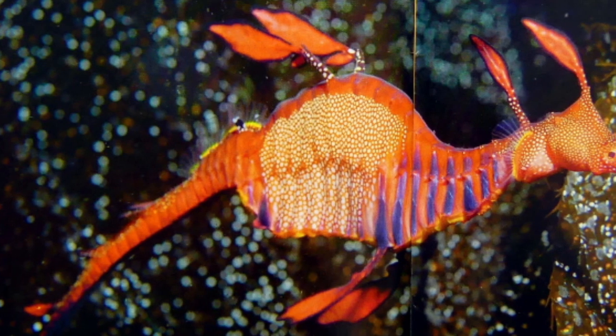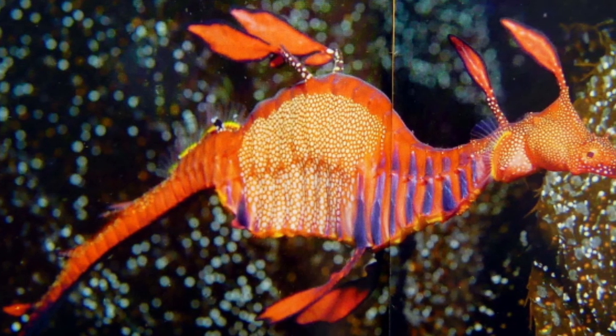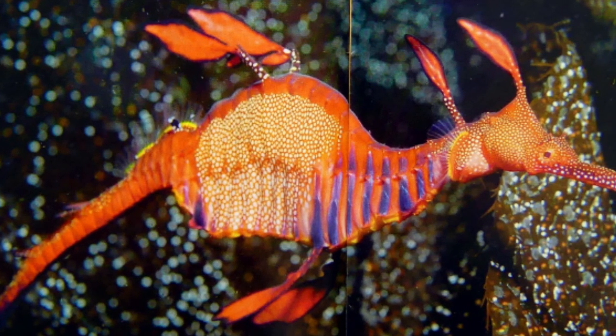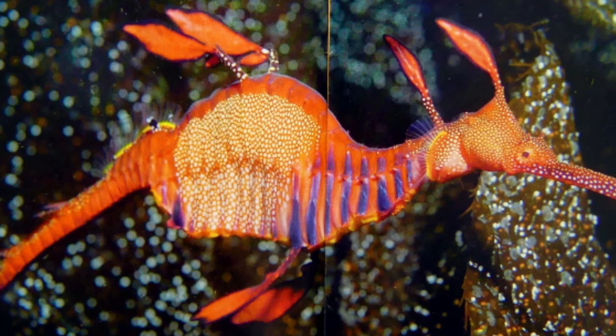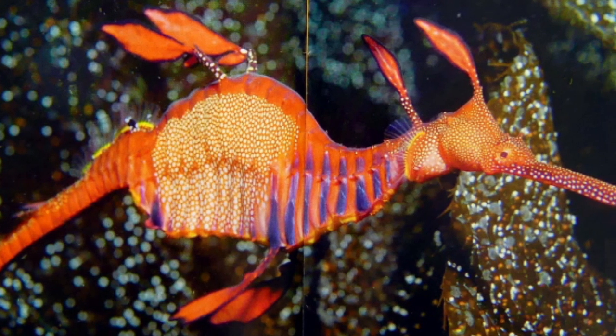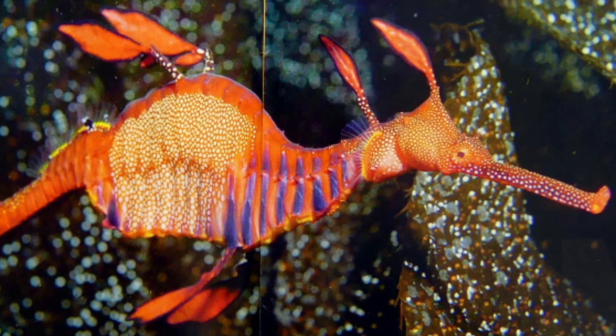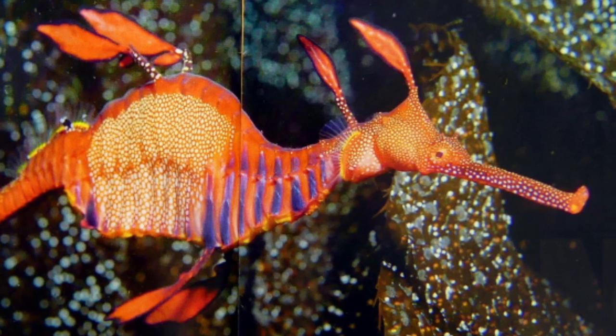Look at this animal's long snout. Although it looks a lot like a dragon, this fish is very gentle. It drifts and tumbles next to a coral reef. The sea dragon is not a fast swimmer. It uses its fins and long tail to help steer its body through the water.